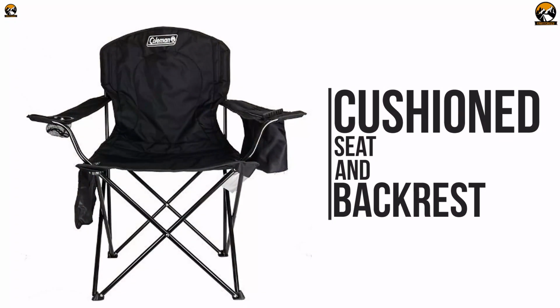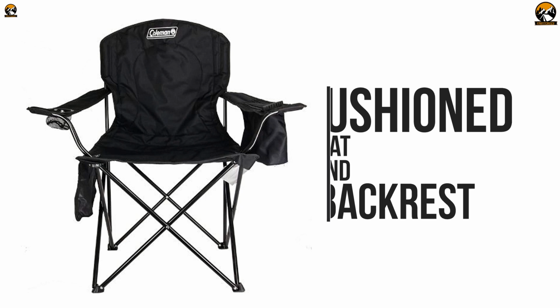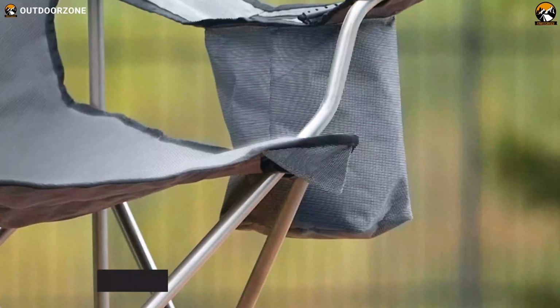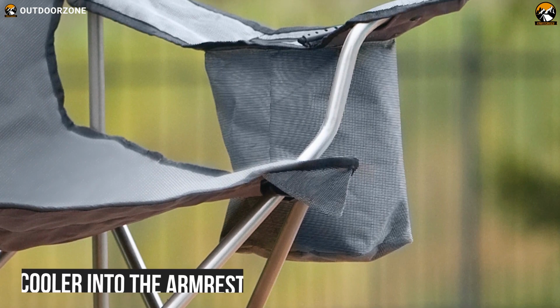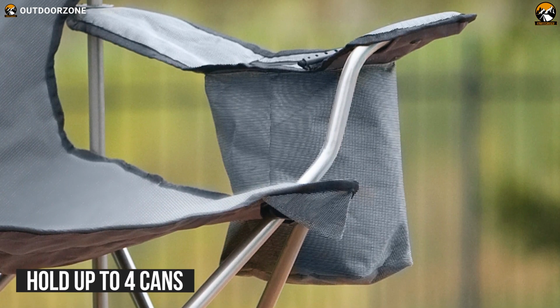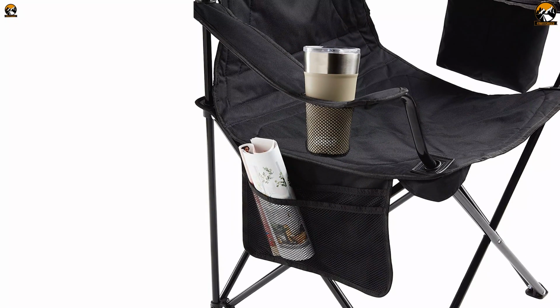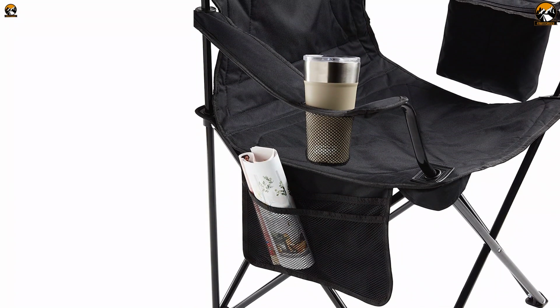In addition, it has a fully cushioned seat and backrest with a 24-inch seat height, and its polyester fabric provides amazing comfort. Its cooler is built into the armrest and can hold up to 4 cans, providing easy access to your cold drink. Also, it features a mesh cup holder, and its head cushion adds to your relaxation while you sip on your favorite beverages.